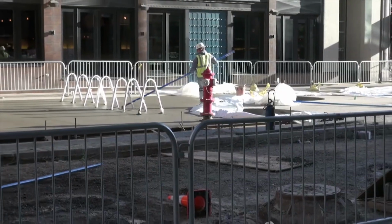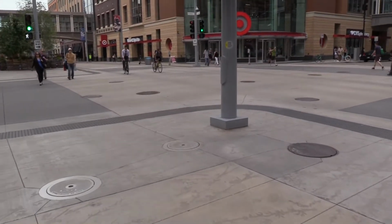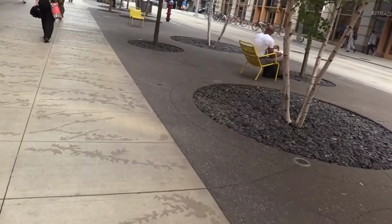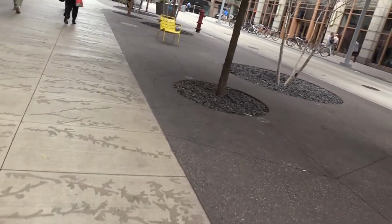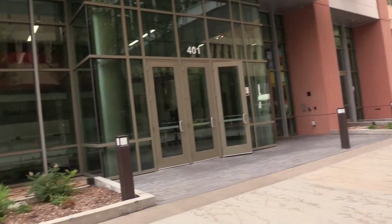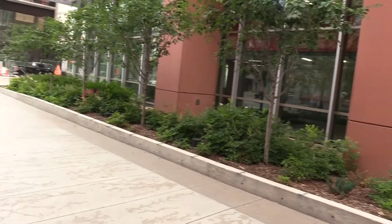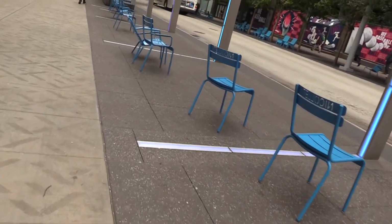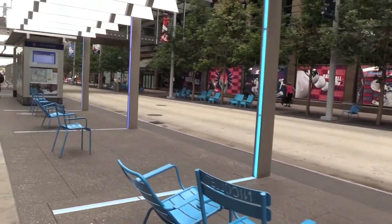We've got over 14 different concrete applications, from just your plain brushed concrete. We've got the stenciling patterns. We've got the different darker colors on the grove areas around the trees. We've got the building frontage material, we called it, which is a lightly etched surface. And we've got the darker ribbons that identify the warning strip along the edge of the street. It gives it a unique look down here.